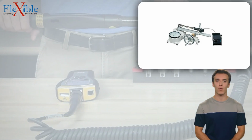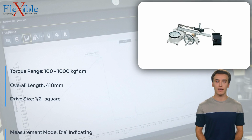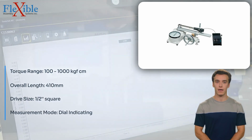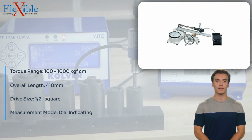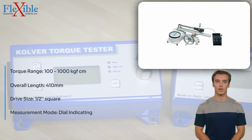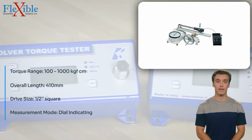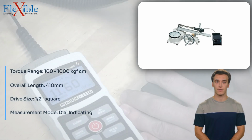Introducing the Tohnichi 1000DOT-MD torque tester, a reliable and precise instrument designed to measure torque values with utmost accuracy. Manufactured by the renowned brand Tohnichi, this torque tester combines advanced technology with user-friendly features, making it an indispensable tool for quality control and assembly processes.